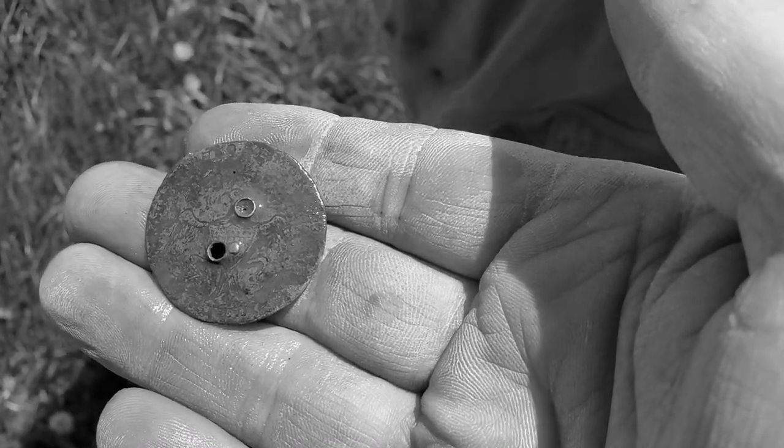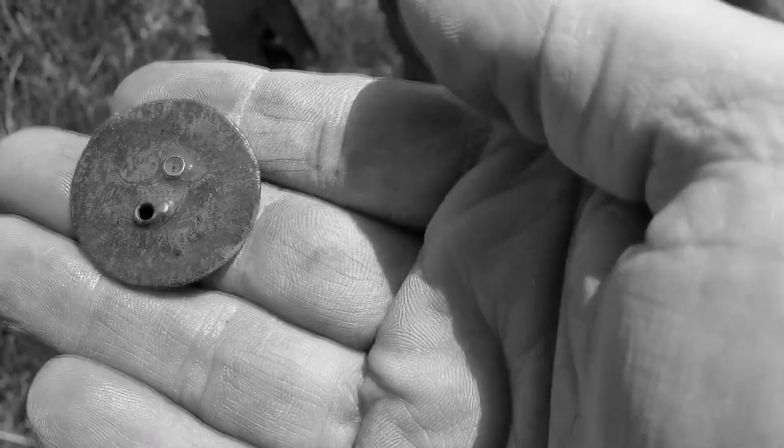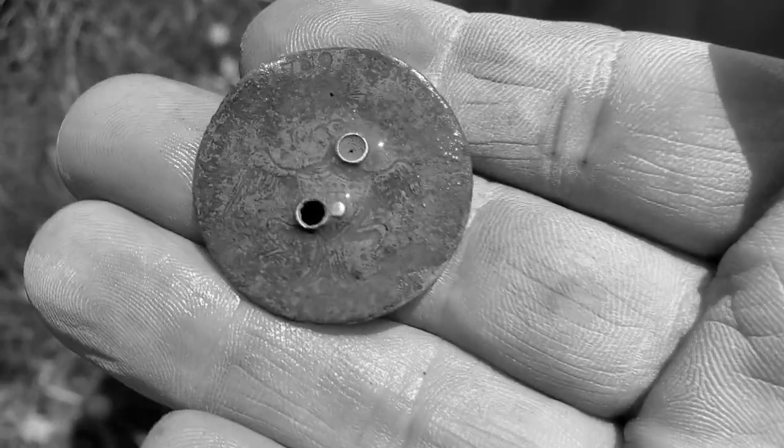There's the shield right in the center. The head's right to the top of the left of the hole, top hole. Gosh, that's beautiful, man. Check that out.